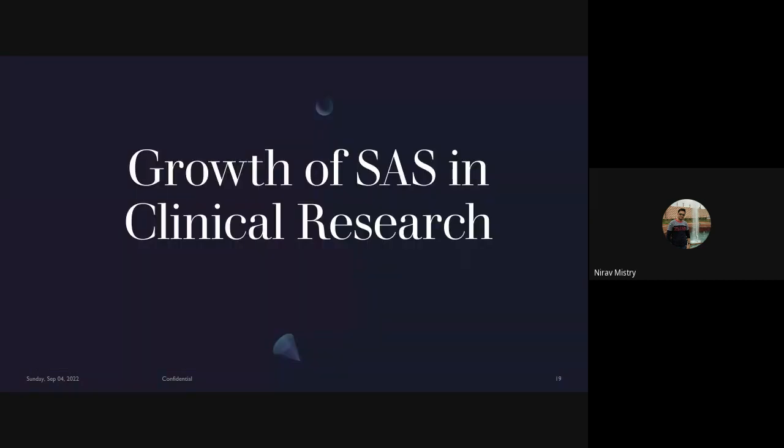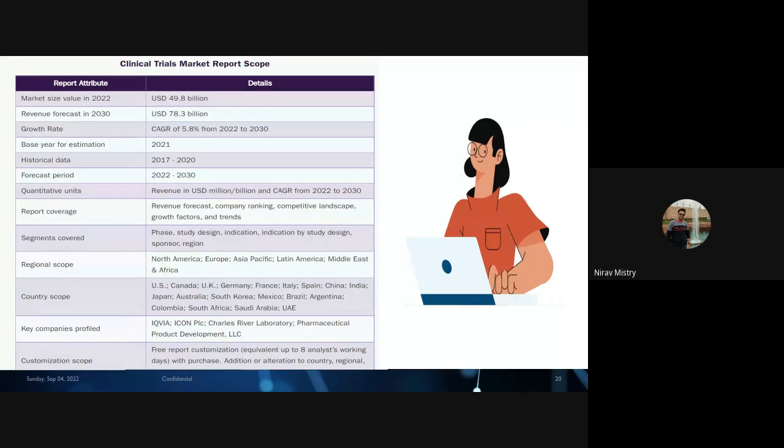Now we will see what the growth of SAS in clinical research is. As of now, the market size value in 2022 for clinical trials is around $49.8 billion for clinical SAS programming. This data I have collected from Polaris Market Research, which is one of the most prominent market research companies from New York, USA.